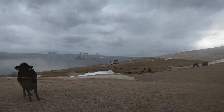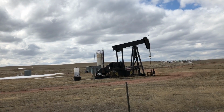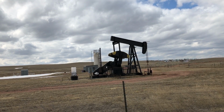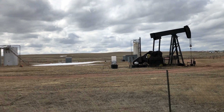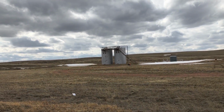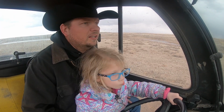Daddy, what are those things? Those things hold the oil. And see this big black thing that's going up and down? Yeah. That's what pumps the oil out of the ground. Okay. You see any more cows out here? Sometimes they like to come out here, but I don't see any out here.